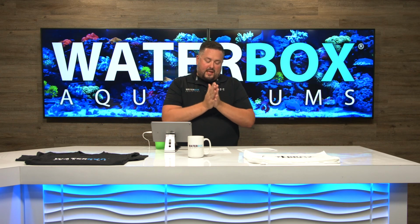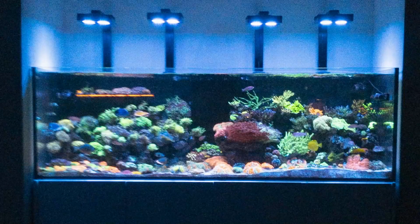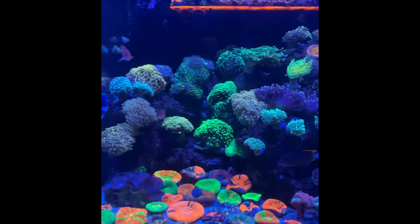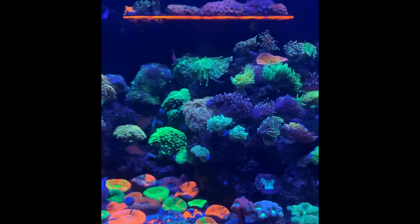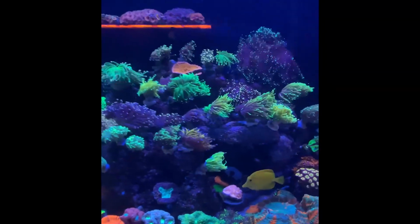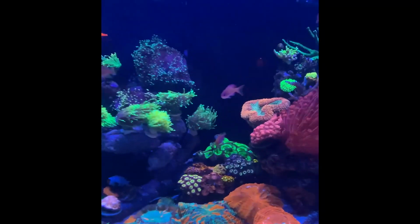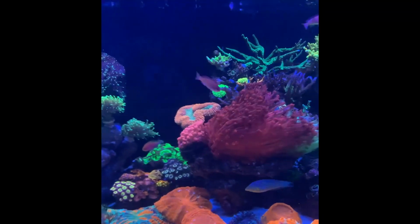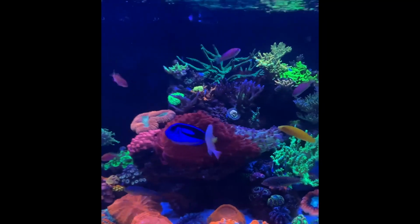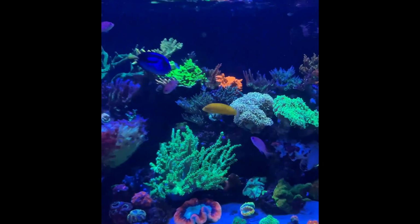Next one's Raid. Guys, this tank is stunning. You can see it there. This is a 230.6. It's jammed with corals. Look at all those scolies, all those Euphyllia. So much movement in this tank and a ridiculous amount of color. He's in Baton Rouge, Louisiana, and this tank is crazy stunning. He's running the AI Hydra, probably 32s on there.